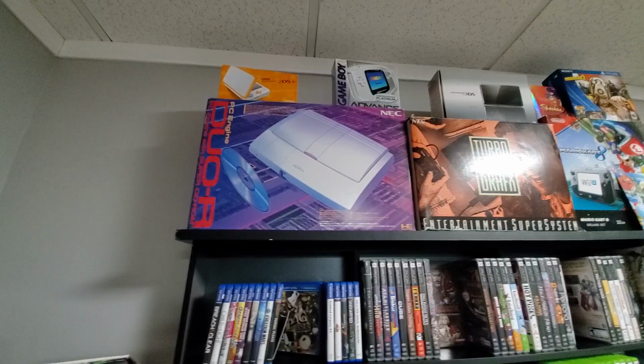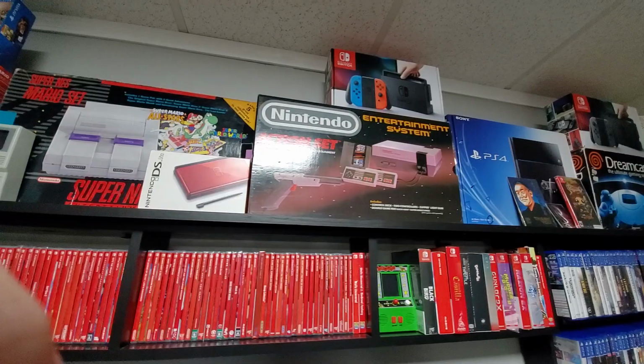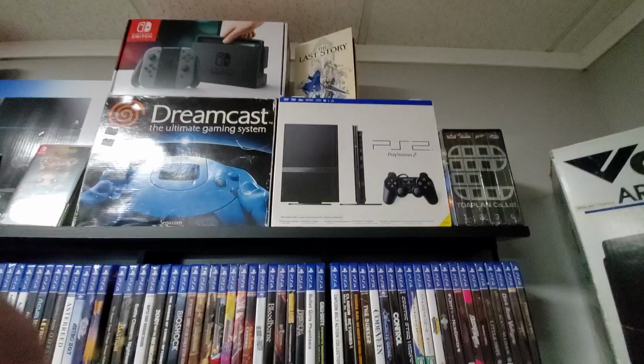Then up here we have a boxed Duo R and a boxed Turbo Graphics. You know, everybody's got to have them. Another Wii U and a Super Nintendo box and an action set. A couple of Switches and the PS4 and the Dreamcast. And other little goodies in here. I have a couple boxed PS2 Slims. The Last Story, fantastic RPG on the Wii.